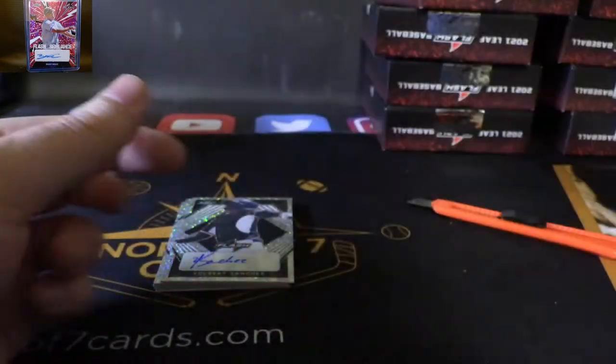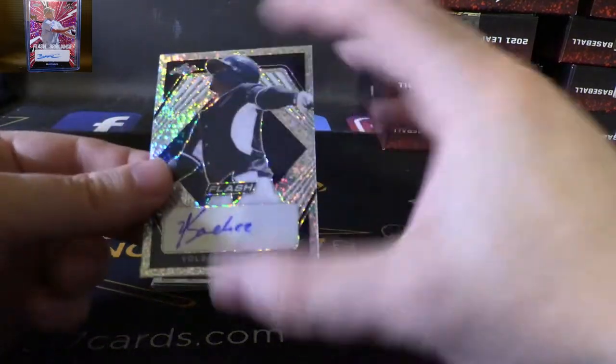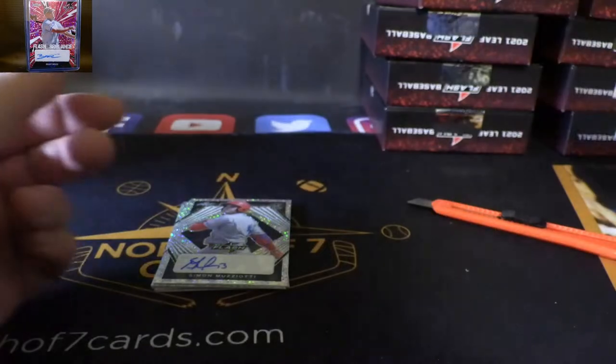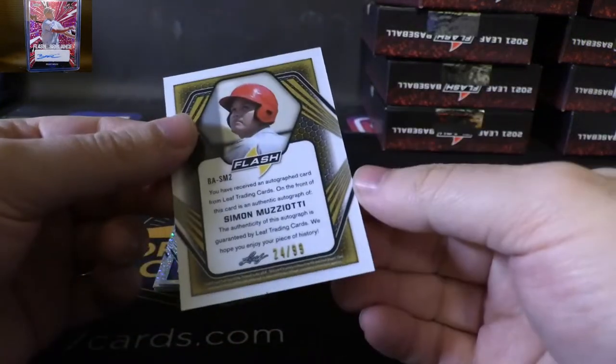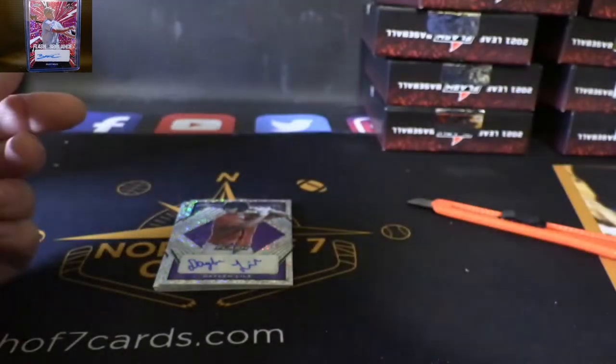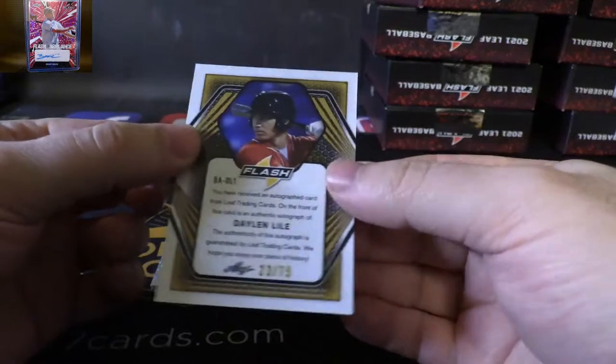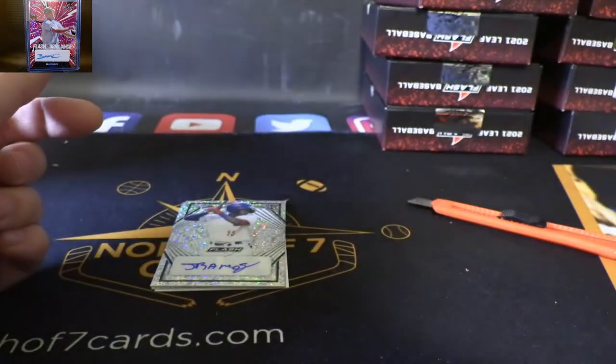Here we have a Michael Harris II. This is a 5 of 15. A Yoelbert Sanchez. What do we have on the back here? A 13 of 99. A Simon Musioti. This is a 24 of 99. Congrats to the Dalen Lyle spot. This is a 23 of 75.